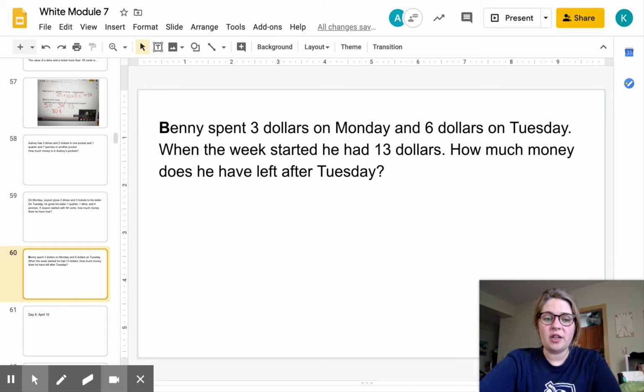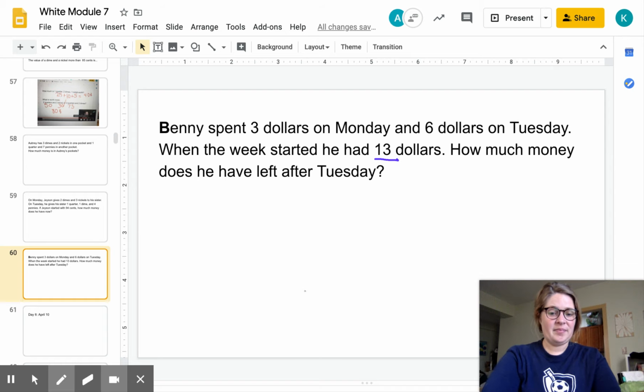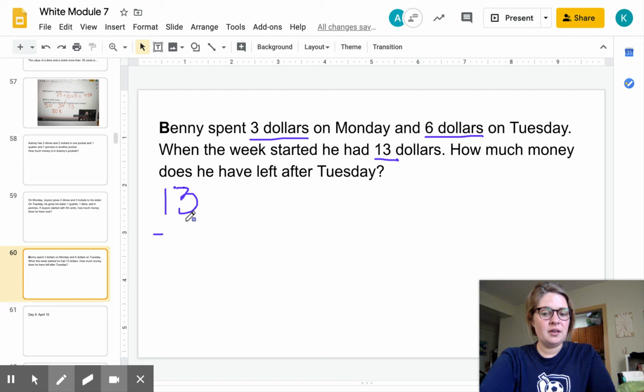Again, second graders, we're going to start with what our whole was. Our whole is 13, because if you spend money, you're taking it away. So if we have 13 and we're subtracting, do you see a friendly number we could subtract right away? $3 or $6? What do you think we should subtract first? I think we should subtract 3 first, because that's really easy for us to do. 13 minus 3 is 10. Just taking those ones away.